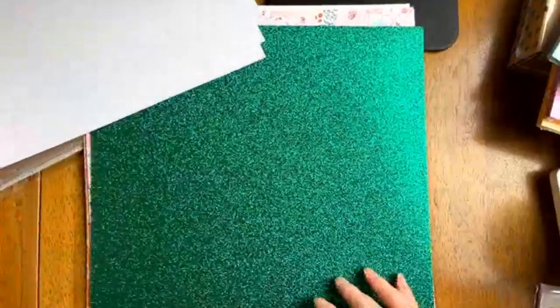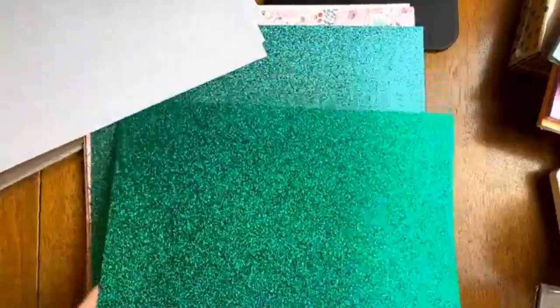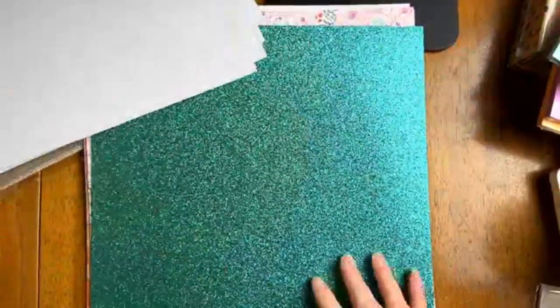Okay, so here's Pretty in Pink. Here is Shy Shamrock. Oh my goodness, Teresa, wait until you see this in person. It's so beautiful. I love this green. This green is fabulous. And I know we have a lot of greens in our collection, but we do not have that color. I promise you. Okay, and so this is Summer Splash.